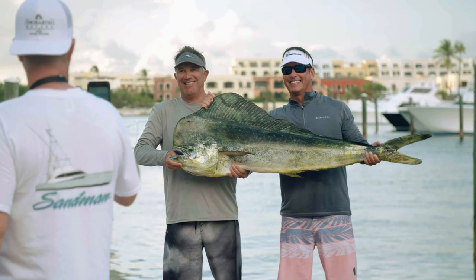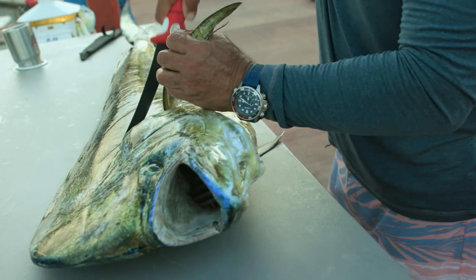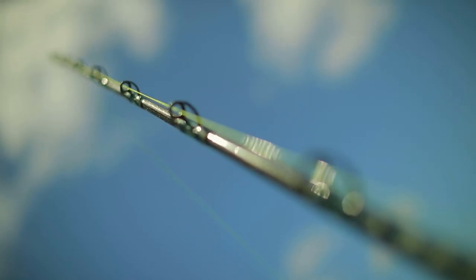We had an extremely successful day on the water with one of the best fishing teams in the world. And while filleting the big mahi, I couldn't help but think what was to come, as this was only the first day of fishing.